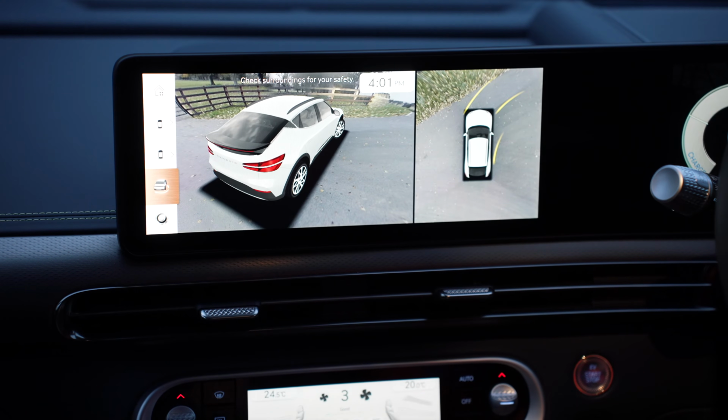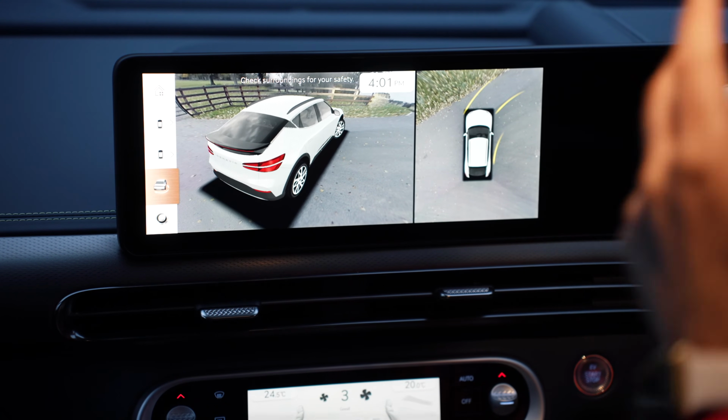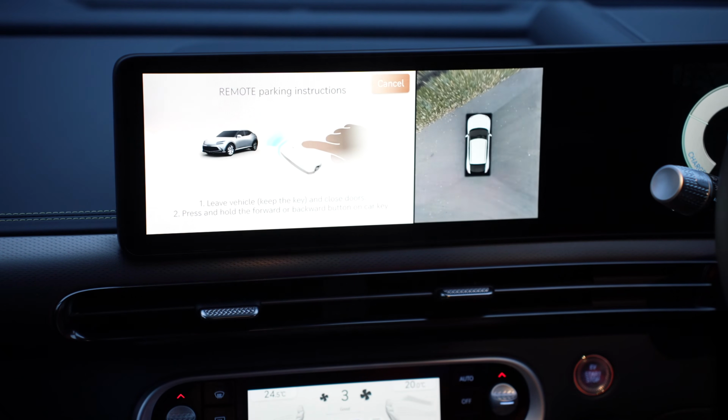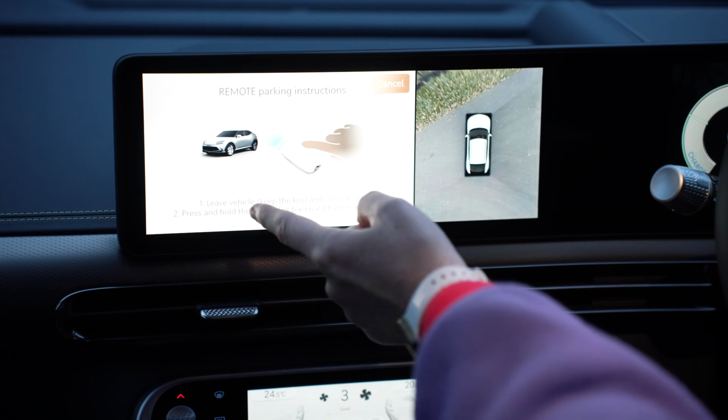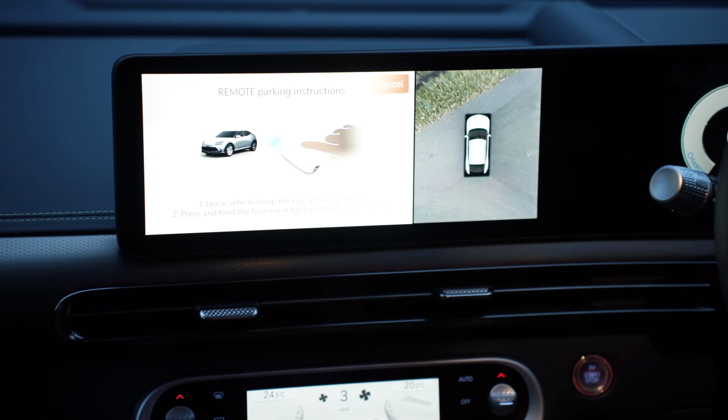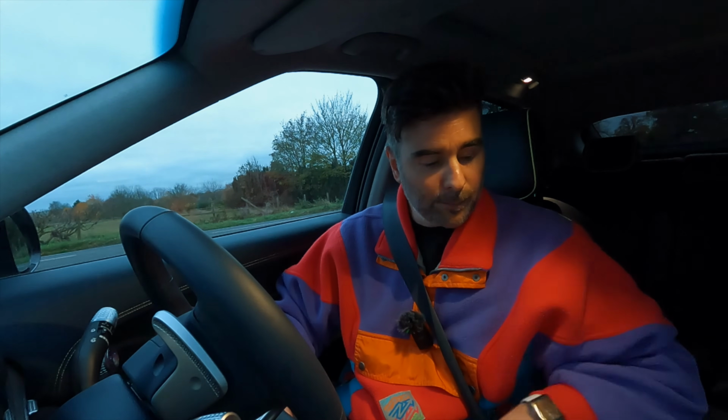And then if I put the car into park and I press and hold auto hold, or the camera button, sorry, I think it's the camera button. There we go, remote parking instructions. Leave the vehicle, keep the key, close the doors, and then you can press and hold forwards and backwards on the key fob. So that's how you do it. You just put the car into park and then press and hold the parking camera button, and you are away. What do you guys think about that quality?